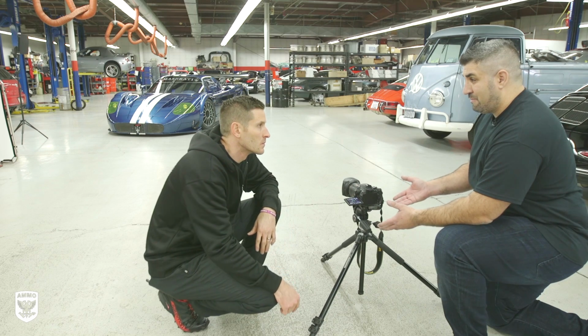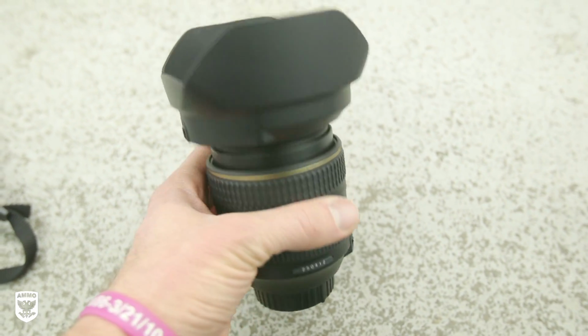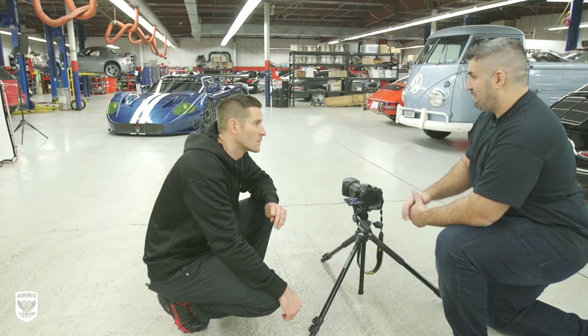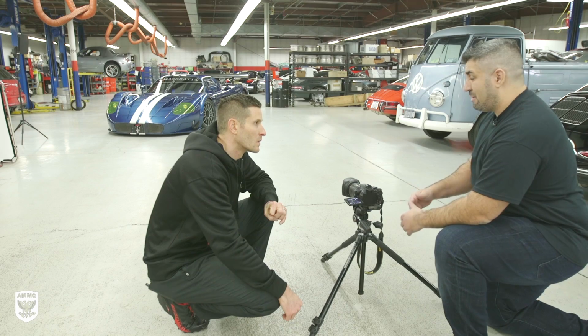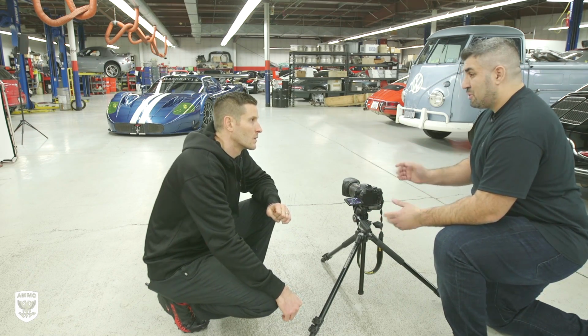As long as you don't use your cell phone, of course, any DSLR camera can take this shot. The only thing that I would say to spend a little bit of money on is your lens. But if you can go to Best Buy and pick up a kit camera for under $1,000 with an 18 to 55 millimeter zoom, that's all you need.